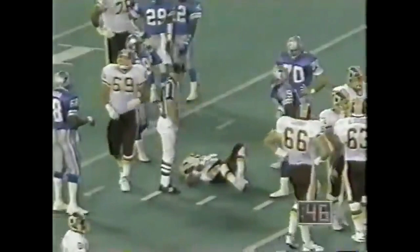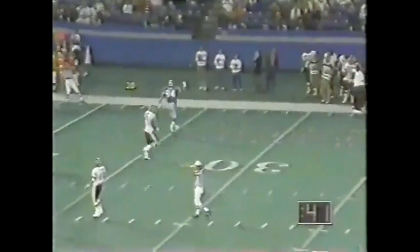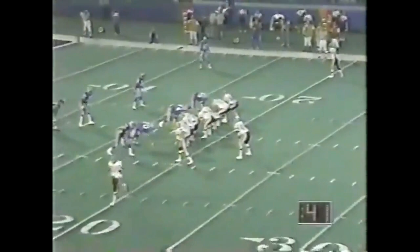Third and one. And Washington calls a timeout. 17 of the Lions. Rutledge back to pass. Batted down again by Jackie Kline. His second batted ball of the afternoon. Hart to the far side. Monk to the near side. Second and 10.